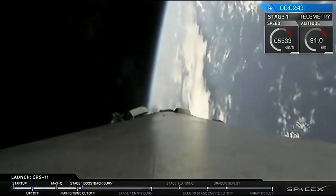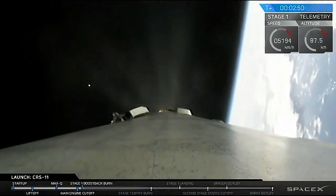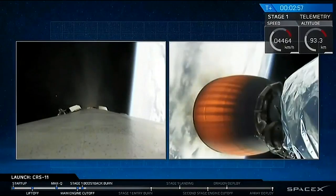As you just heard, we had that successful transition from the responsibilities of the first stage to the second stage. Main engine cutoff, stage separation, second stage engine start, and then the boost back burn to bring that first stage back to landing zone 1.